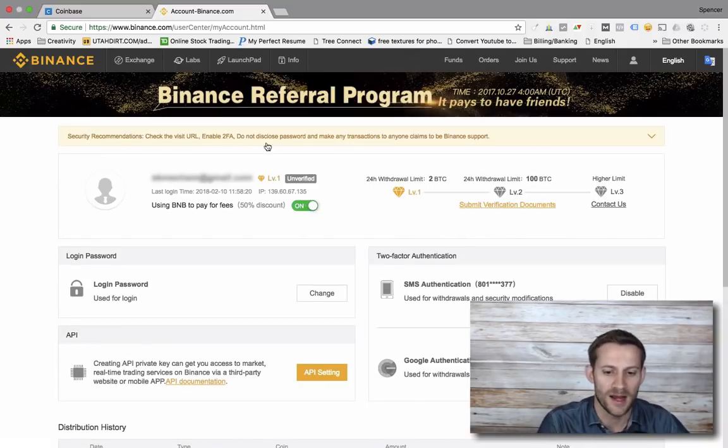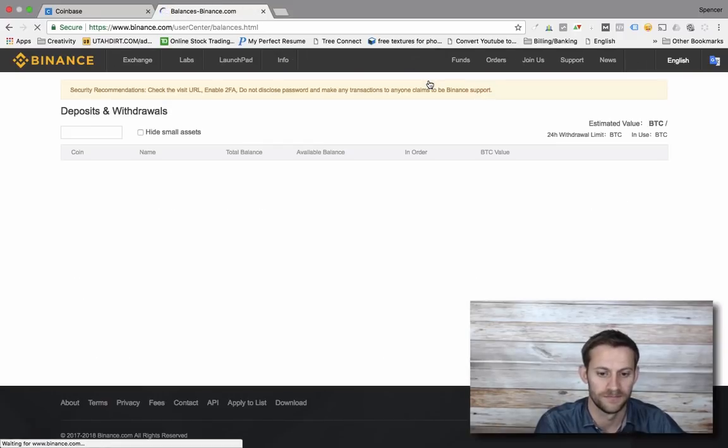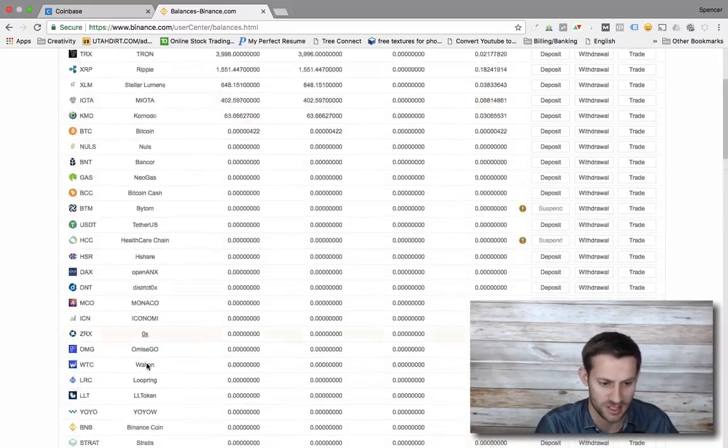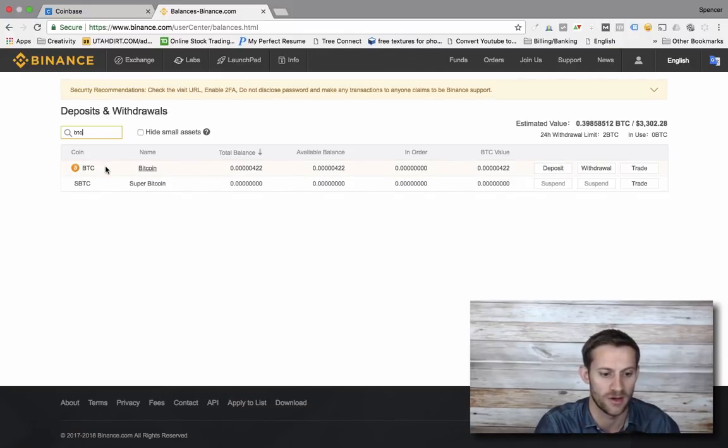So Binance is going to look something like this. We're going to go over to funds, balances. Okay, and then it's going to give us all these different cryptocurrencies, more than you could ever imagine. There's tons of different things you could buy. Now, technically, if this is your account, you wouldn't have any balances anywhere, right? And so it'll just show a bunch, and you're going to type in BTC because that's Bitcoin. Now we see Bitcoin, right?